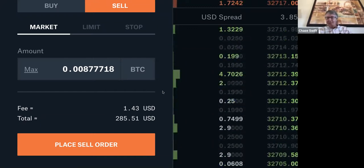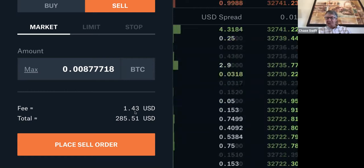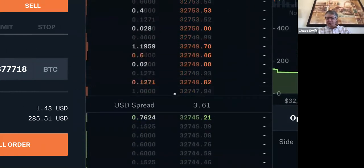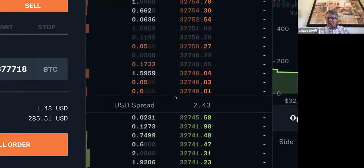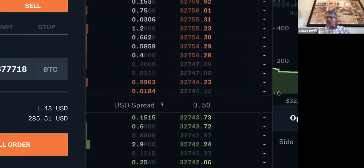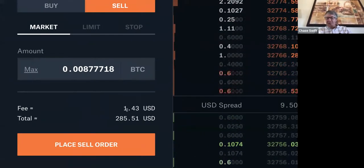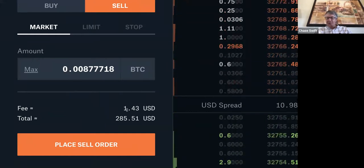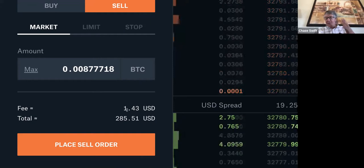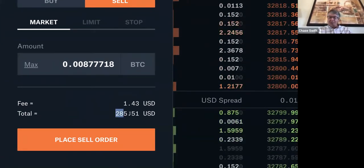It's worth $285. There's a little fee for Coinbase to sell this for me. So if you think of every transaction, maybe there's a $1.43 fee in each transaction. Let's just go here and watch this. There's probably 100 transactions every 10 seconds, if not more. It's going really fast. So there's a lot of transactions happening. And Coinbase Pro is probably charging $1.50 for every transaction. But people are buying and selling because they're really making money. So it's a minor cost. Right now, I have $285 worth of Bitcoin.